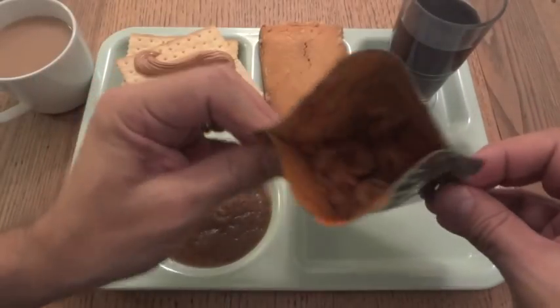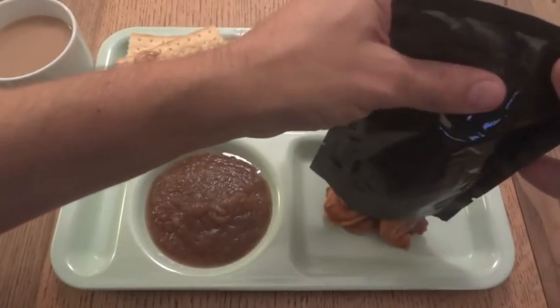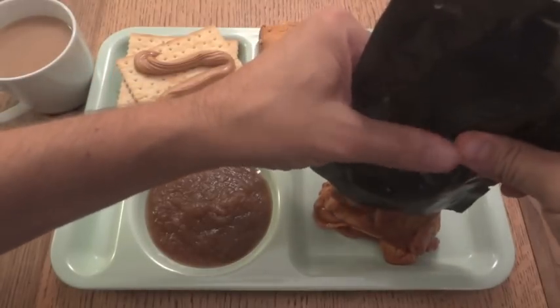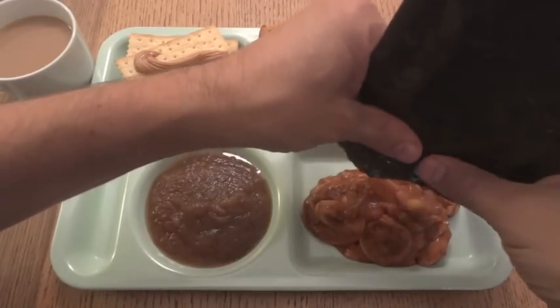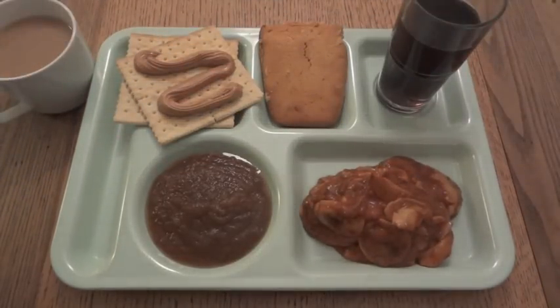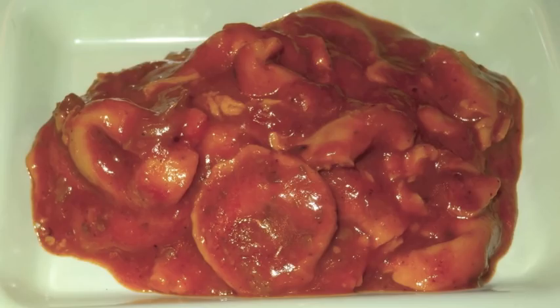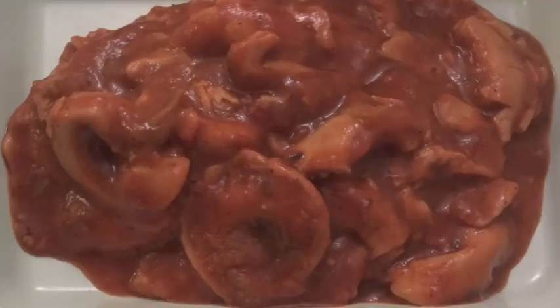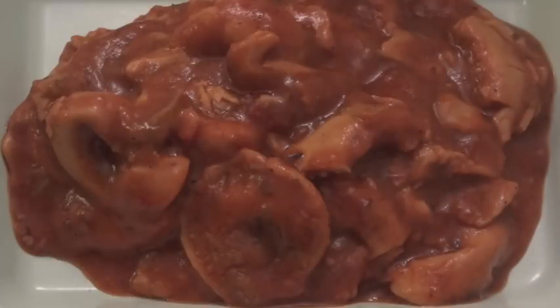And tortellini smells fine. You're basically just smelling that tomato sauce, the kind of acidic smell coming off of it, as one would expect. And there it is, and it pretty much looks like your standard cheese tortellini and tomato sauce. Considering how simple it is, tortellini is a pasta, and some cheese inside of it, and then tomato sauce, it is kind of surprising just how long that ingredient list is. But even though it's kosher and halal, we are still dealing with an MRE after all. Let's go ahead and try this out while it's still warm.